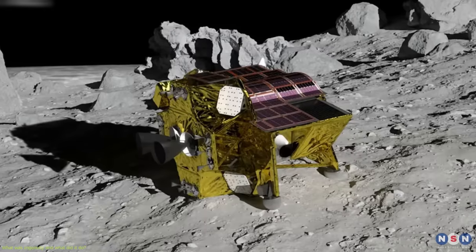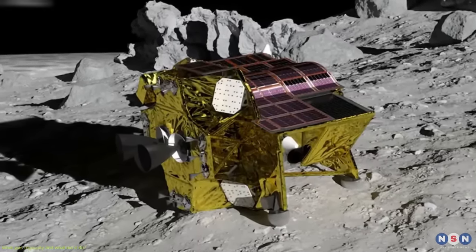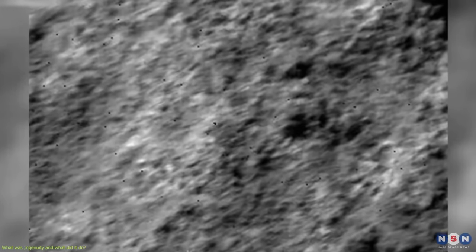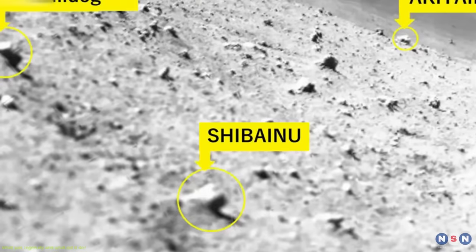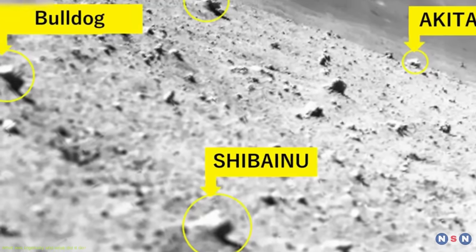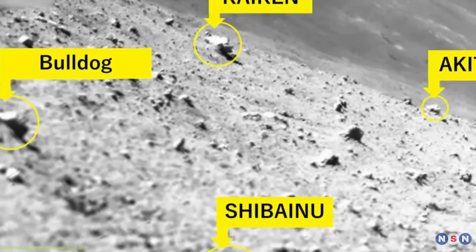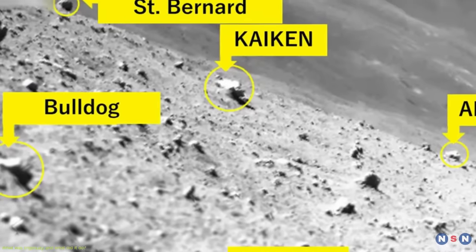The lander also captured and transmitted new images of the lunar surface using its multi-band camera. One of the images showed a close-up of a rock, nicknamed Toy Poodle by JAXA, which was observed near the lander. Another image showed a mosaic of the lunar landscape, featuring rocks of different sizes and shapes that were also given nicknames by JAXA, such as Chihuahua, Pomeranian, and Shih Tzu.